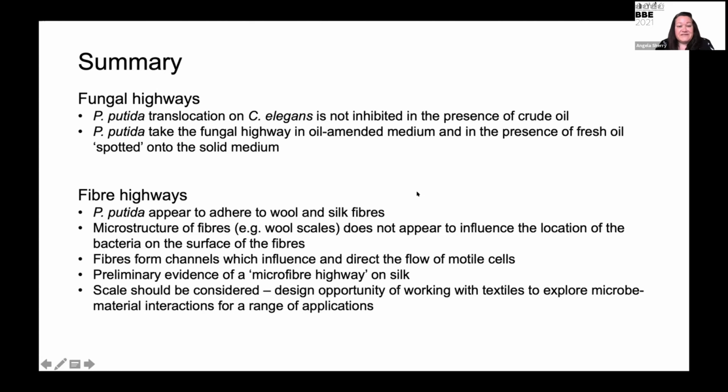With our fibre highways, Pseudomonas putida appears to adhere to the wool and silk fibres, and the microstructure doesn't appear to influence that. I didn't show this, but we have some evidence that the fibres form channels which influence and direct the flow of motile cells. And we have preliminary evidence of a microfiber highway on a silk microfiber. Scale should also be considered. There's this great design opportunity of working with textiles to explore microbial interactions for a range of different applications.